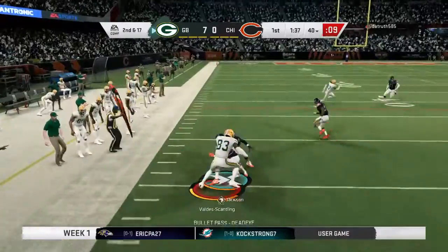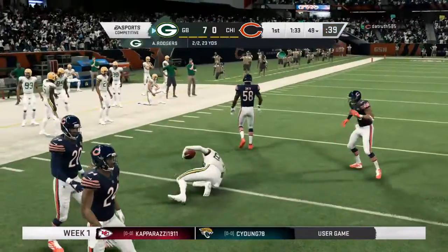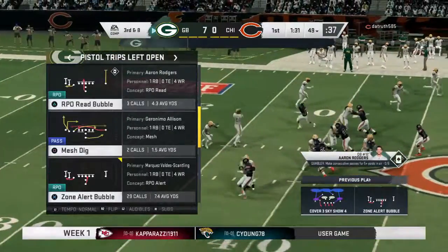Open on the left side. This is Valdez-Scantling. They'll get 9 there as that sets them up better for third down.